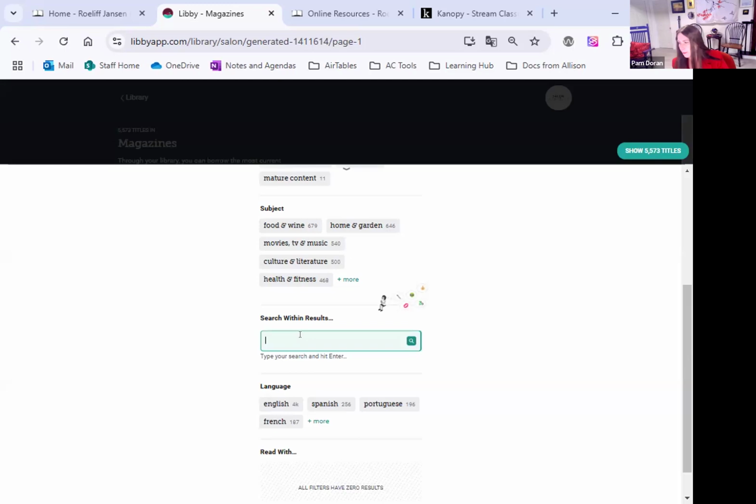You know, I have never tried it, so I don't know. All right, let's try Steve Martin, because he writes pretty crazy stuff. No, so that doesn't seem to work.